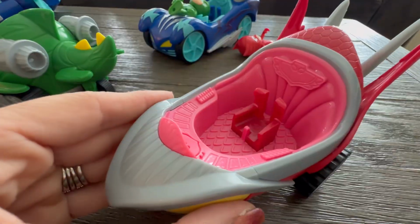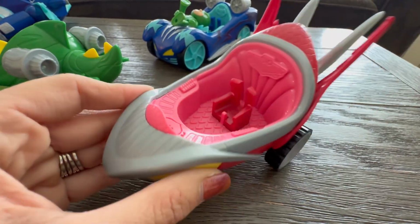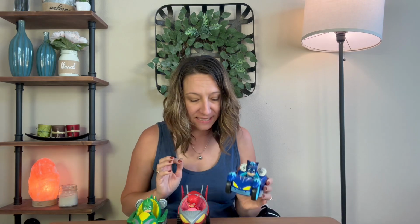We are superheroes. Hey, shoppers, I have the coolest toy ever designed for kids ages 3 and up. It is the PJ Masks Turbo Car set. They are sold individually, not as a group, but you definitely want to get all three if you're going to get them because it makes it a lot more fun for the child to actually play with them. So we're going to go ahead and review them.